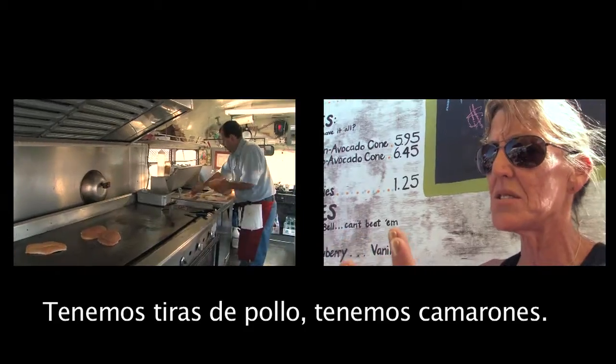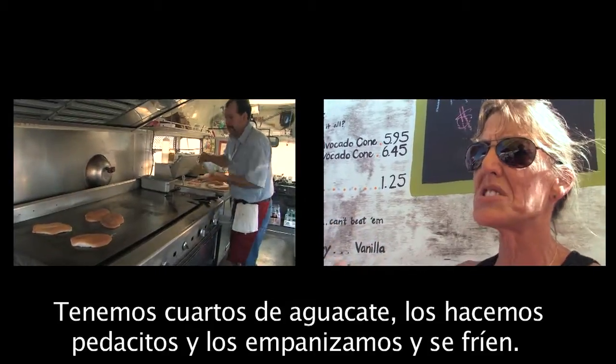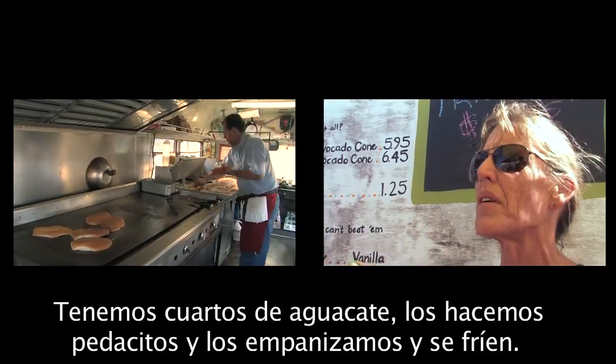We have chicken tenders, we have shrimp, we have avocado quarters. We take the avocados and quarter them and bread them and fry them.